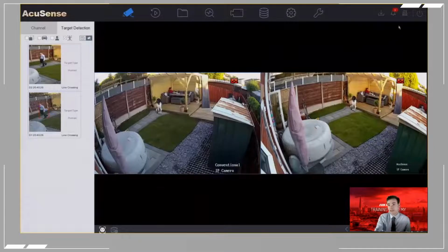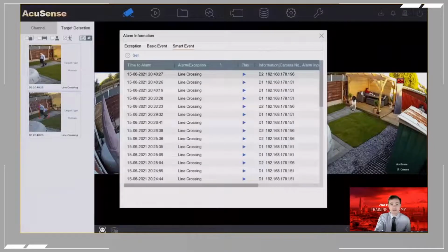If we look at the top right-hand corner, we've got the little bell icon there with 3 indications there. So if we go to Smart Event, again, this will show you all the events here, the dates and times that have been triggered, what the event was, and on what channel they were also triggered on as well.